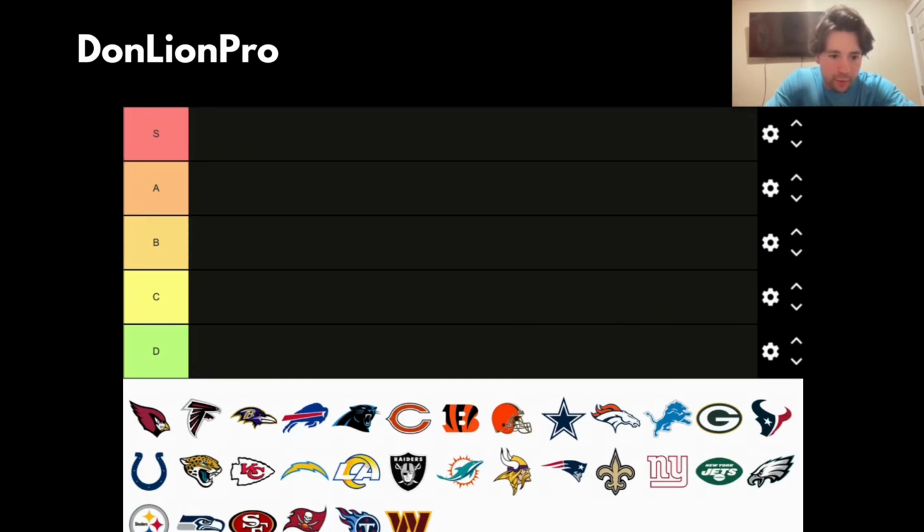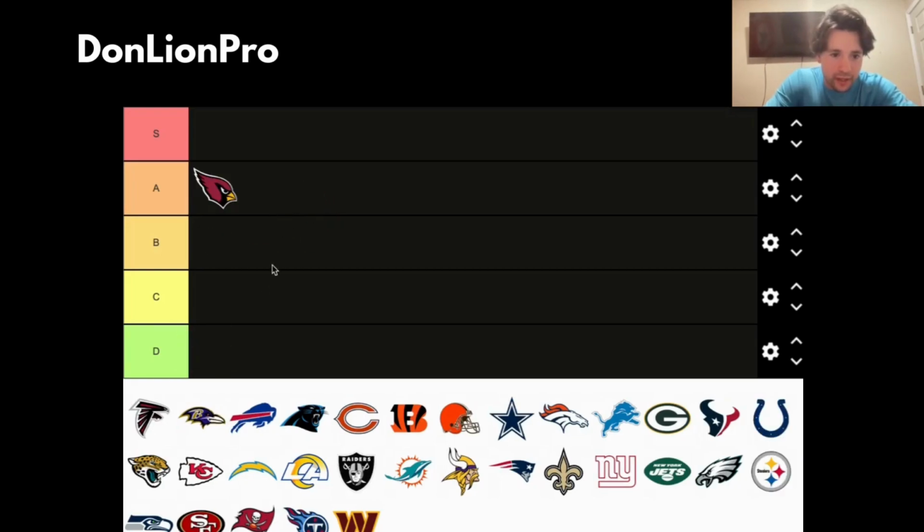I've never had a problem with their logo. Put in the A category. I've always kind of liked the Cardinal look. I like the red color scheme. It could be an S if it was a bit more unique. Obviously, just kind of a cardinal, but I've never really had a problem with that logo. I think it's pretty nice. It's definitely one of the better logos. It's not like a great logo, but it does the job.